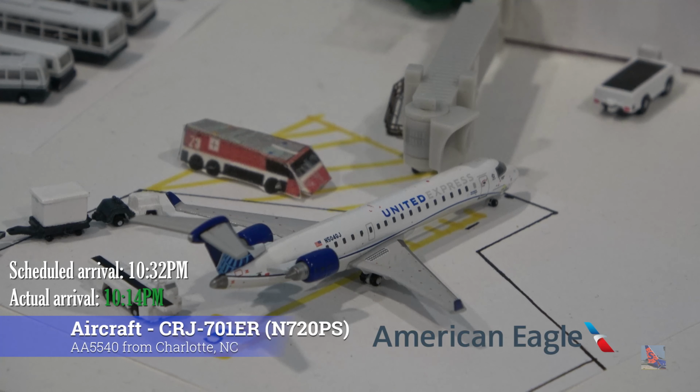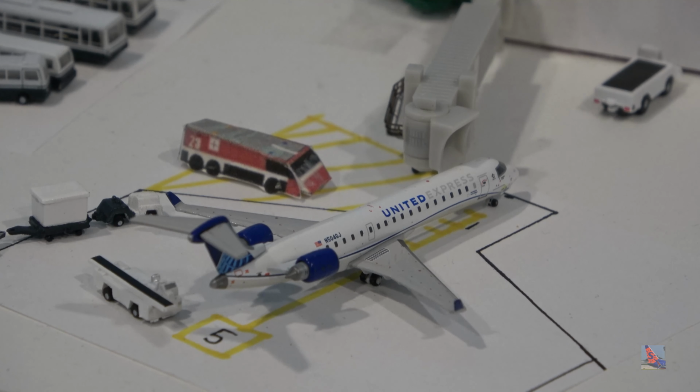Our brand new Charlotte service on American Eagle has officially begun. I think it began last week, November 4th. That's when the service did begin. It arrives on a kind of late night flight, at about 10:30 p.m., and then it departs at about 6 a.m. the following day. Not really sure why, but I guess that's maybe the only slot that they had. But it is cool to see some more CRJ 700s from American Eagle operate here.